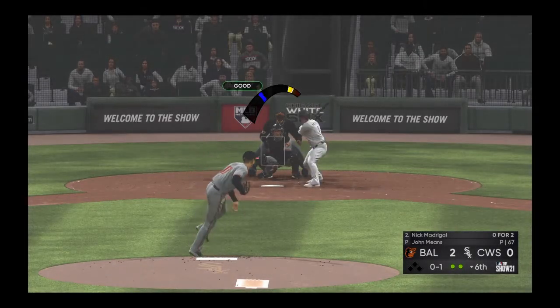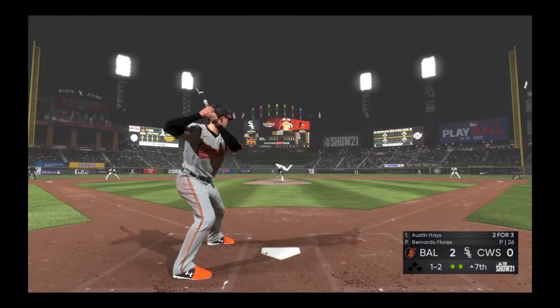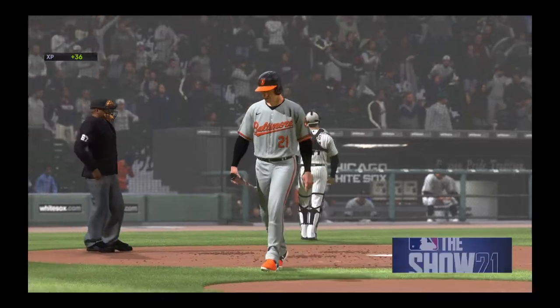So nobody has scored since way back there in the first inning, and that's going to continue as with 2 away, it's a routine ground ball to second. It's another 1-2-3 inning for John Means. 2 outs in the 7th. Austin Hayes down on strikes. It's a 1-2-3 top of the 7th for Flores.